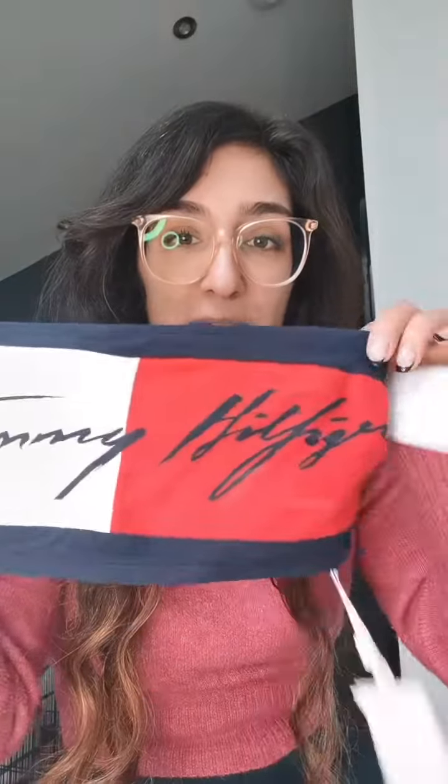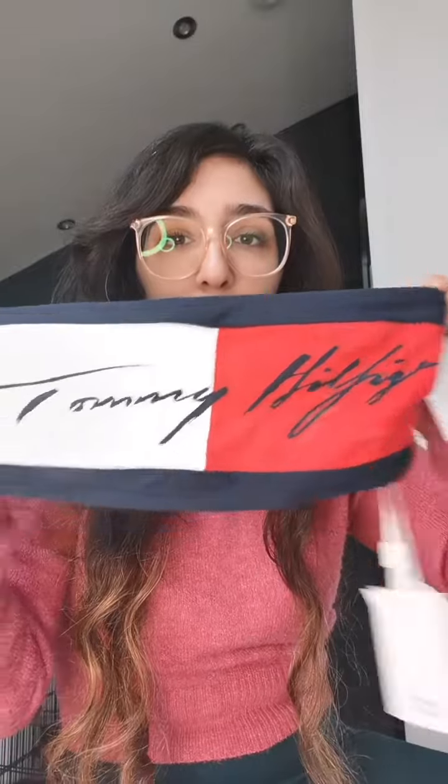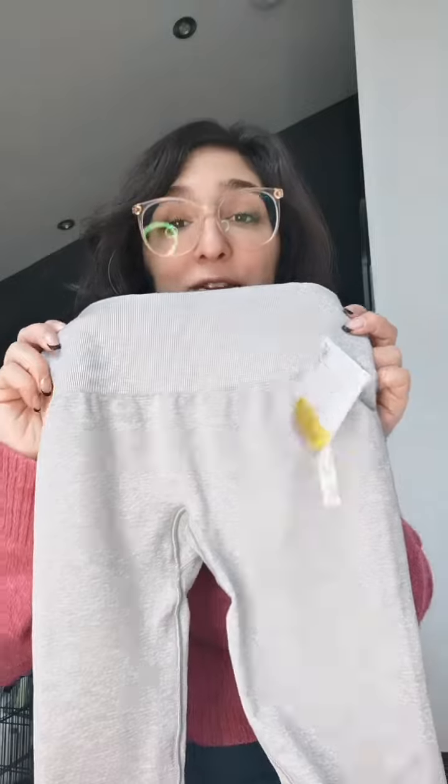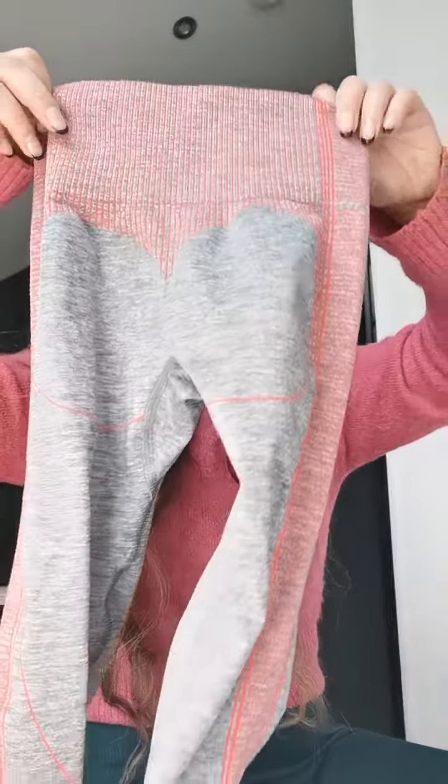Found a Tommy Hilfiger bralette crop top boob tube thing for only £4. I then found these amazing Gymshark leggings, both in a size extra small. This one is £3. So they're high-waisted, pink and grey Gymshark leggings, £3. Like, you literally can't go wrong. And these ones, also £3, RRP £50.